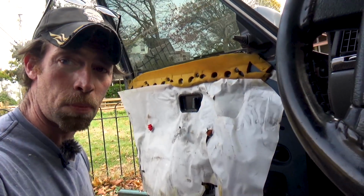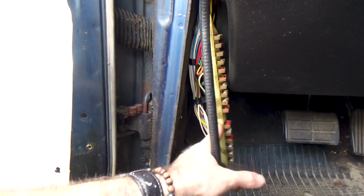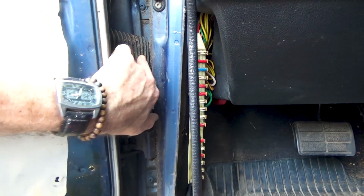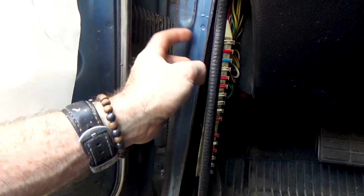So with the door all open, now it's a matter of just figuring out where to put this. Now I did also off camera free up my fuse box and everything so I can get to this access point back behind it, because I'm gonna run the wires through this, which is where all the wires go anyway for all your things like your power windows and your door locks and the whole nine yards. So I'm gonna be running it in through here.